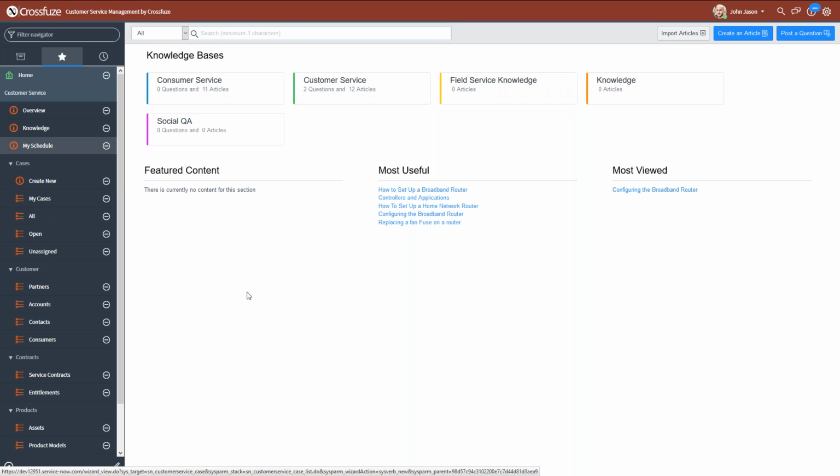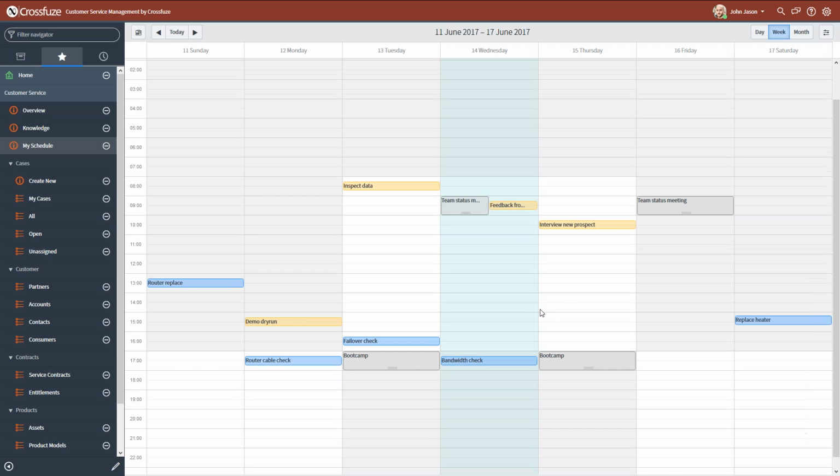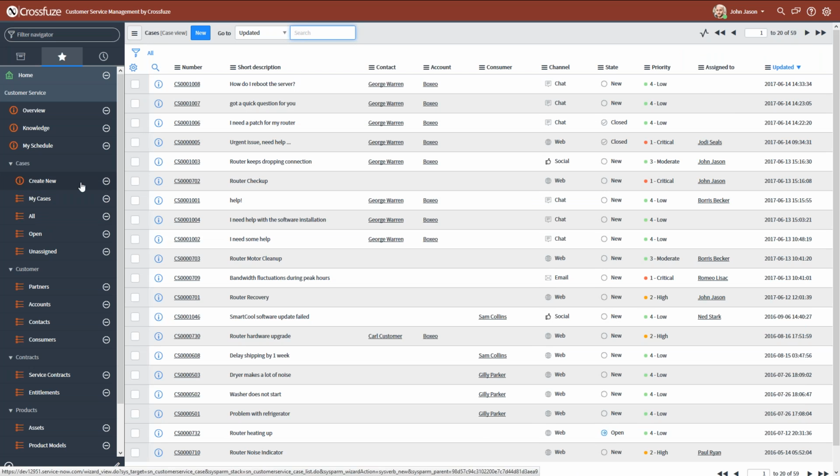My Schedule, this allows within case management, for example, you can track appointments, you can track events, and this would be a calendar which you can share across your teams. Within cases, we have multiple modules with direct access. You can directly create a new one. My cases, everything that is assigned to you, all of them, only the open ones or those which are not assigned to an individual directly.